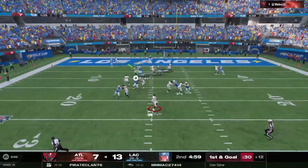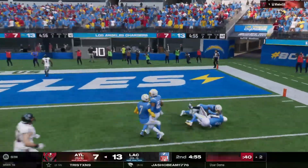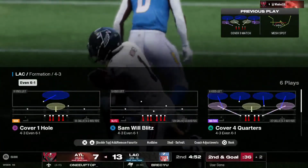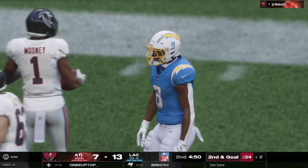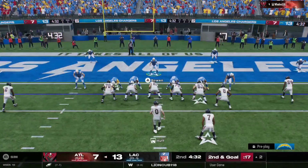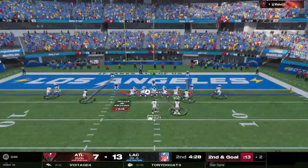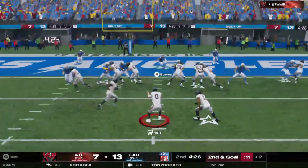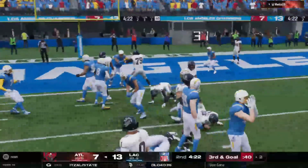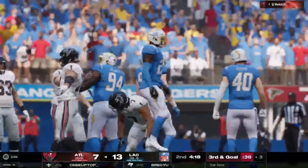Throwing now from the gun. That one is caught by Mooney. And he's going to be down close to the goal line. Good job defensively to make sure he did not get to the end zone. From the 2 now, here's second and goal. The motion man here is McClure. They'll try to run with Robinson. And he's going to get stopped in the backfield. They'll take him down at the 3-yard line.